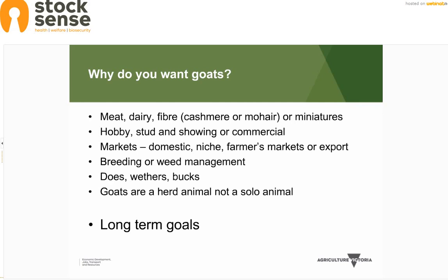Are you looking to breed and on-sell livestock, or is it just for weed management and enjoyment on your property? Are you looking at does, wethers, or bucks? Goats are a herd animal, not a solo animal. So you really need to ensure that you've got the area to have two or more, and they can be quite addictive. You want to see what your long-term goals are.